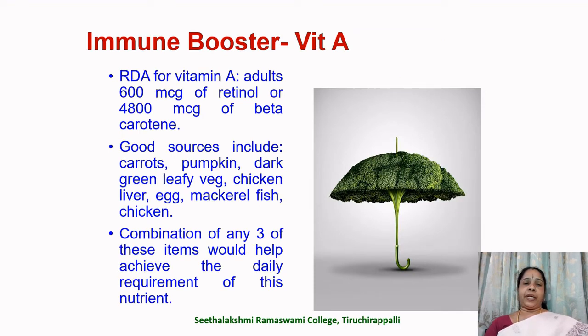Immune booster vitamin A. RDA for vitamin A for the adults is 600 micrograms of retinol or 4800 micrograms of beta carotene. Good sources include carrots, pumpkin, dark green leafy vegetables, chicken, liver, egg, mackerel, and chicken. Combination of any of these three items could be included in the diet of the patients suffering from COVID-19 that would help to achieve the daily requirement of this nutrient.